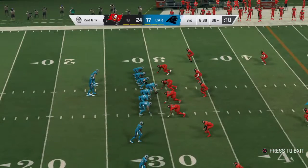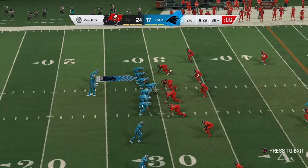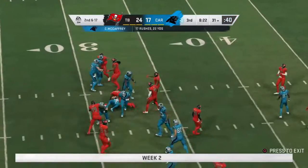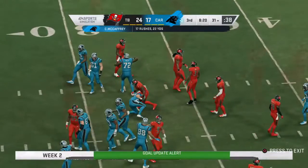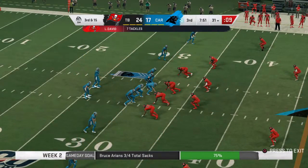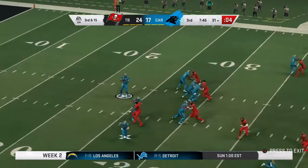Now following the sack, they'll look to make amends on a 2nd down and 17. From the shotgun to McCaffrey. And he works his way forward for a couple up past the 30. Check my 45. Check my 45. All day, every day. 3rd and long.